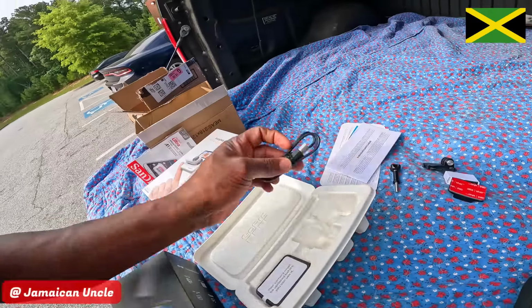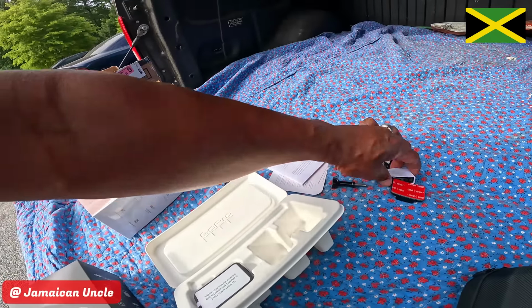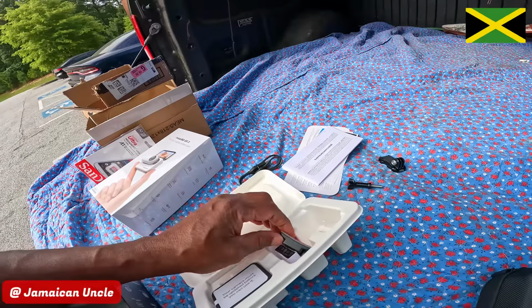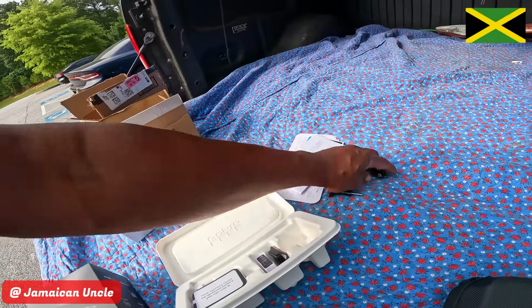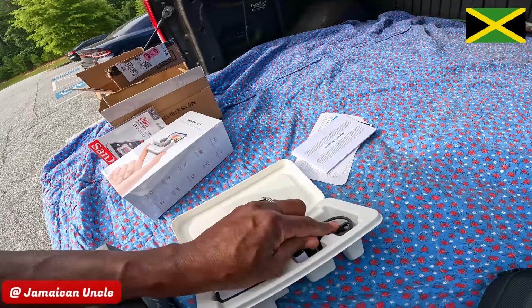Let me put the things back inside here. Put them back inside here. The battery comes over here, I think. And this comes over here. And this comes over here. This should come here. This comes here. And I'm going to close it.